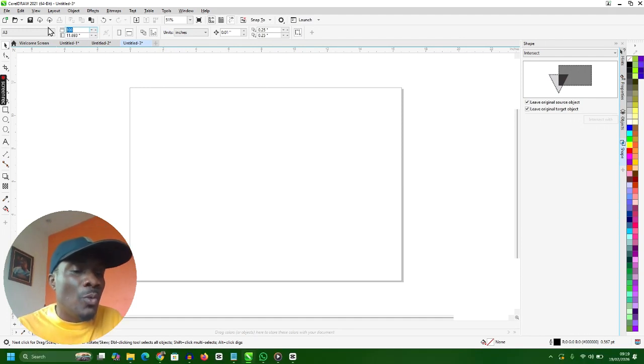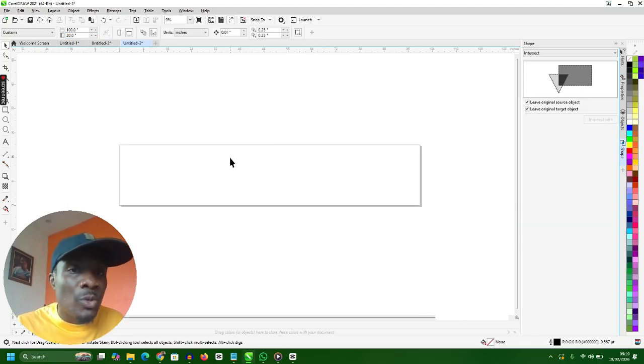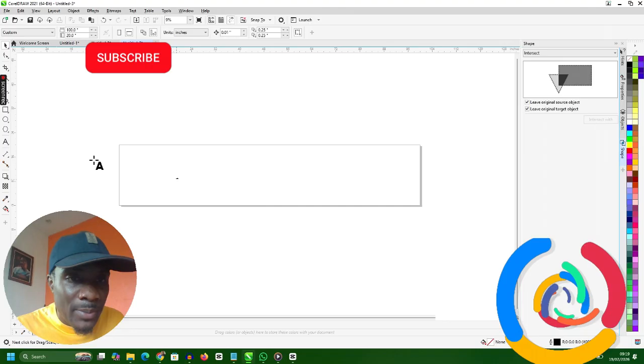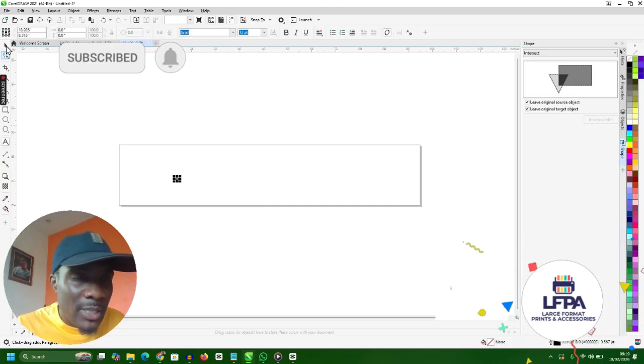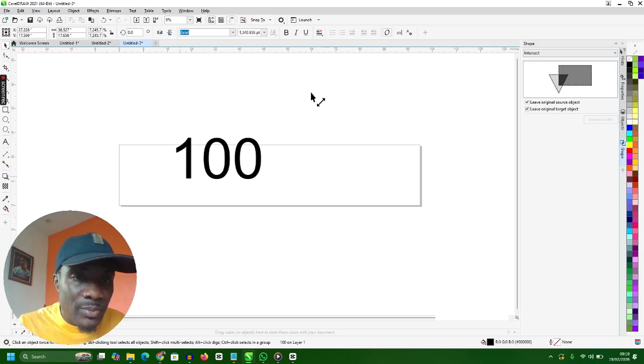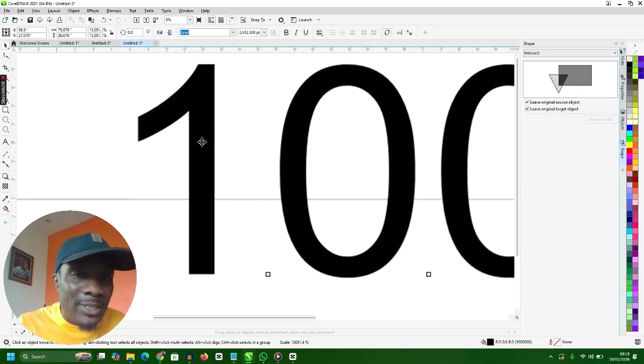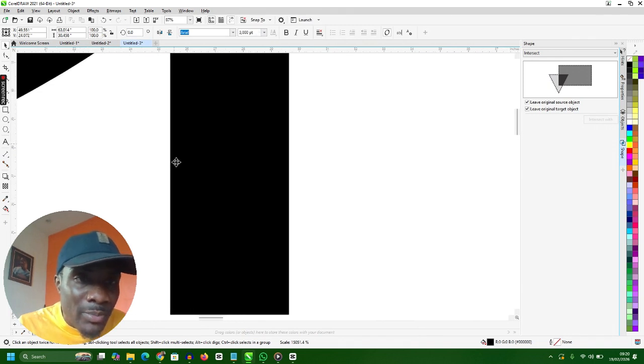Let's say, for instance, you want 100 feet by 20 feet. You can just come here to inches and say 100 by 20. So now you designed it as 100 by 20 inches. Let's now draw a text in 100 by 20 inches. So we'll just type a text, say 100. And then we scale that file size up. Now look at the file size at 100 by 20 feet.